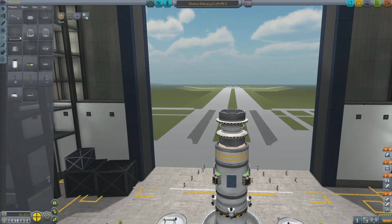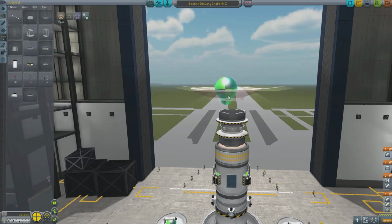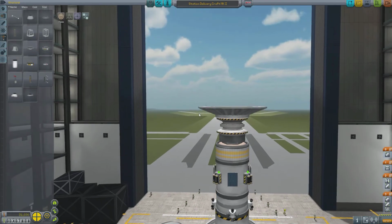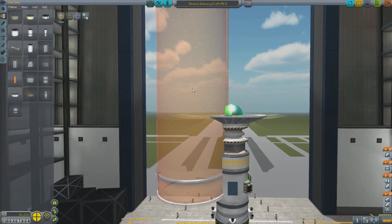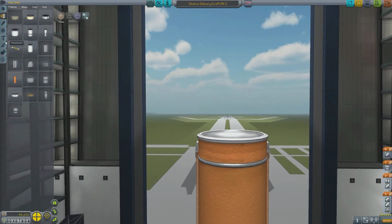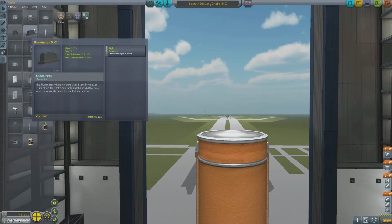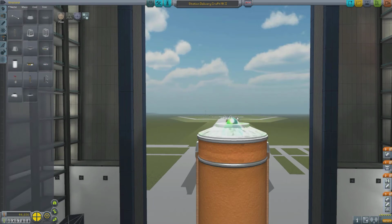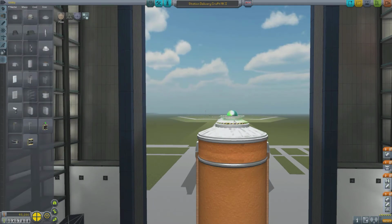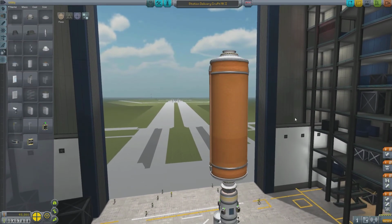Now let's have a look. Structural. Yeah, I'm gonna buy this Rockomax brand adapter. It's $3 but I think it's going to be good for us. So let's get that on there. So we're putting that directly on our port. We're going to get a fuel tank, a big massive Rockomax fuel tank, and on the other end we're going to do the same as what we just did. So we will put that brand adapter on this way round, and then we will put a docking port on the top. There we go.